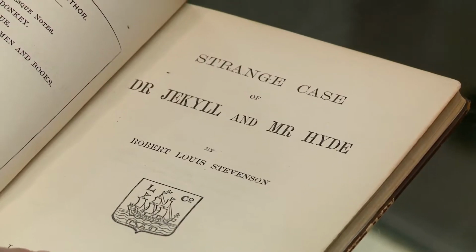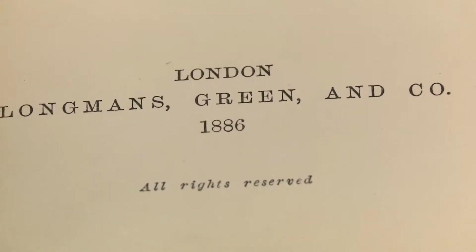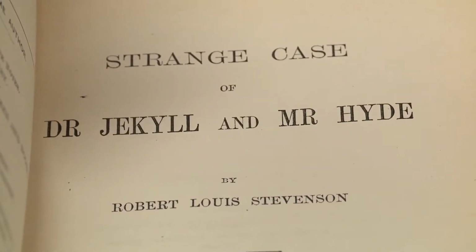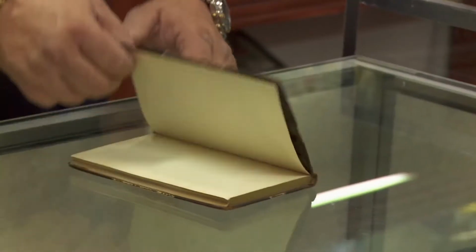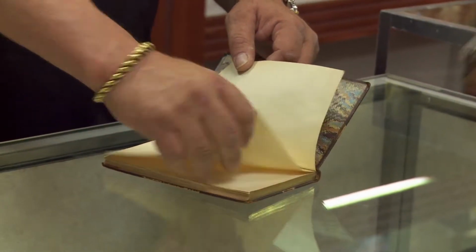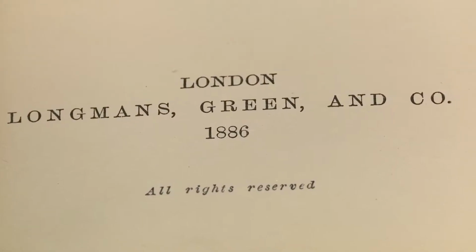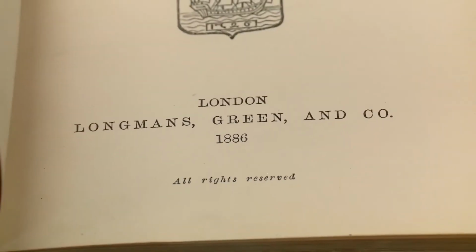So this is really cool. Robert Louis Stevenson. Yes, 1886. In the 1880s, The Strange Case of Dr. Jekyll and Mr Hyde was an instant bestseller. And it spawned hundreds of movies, books, TV shows, you name it, it's out there. If this really is a first edition of the classic, it's going to be worth a lot of money.